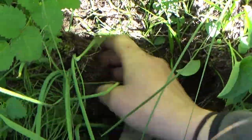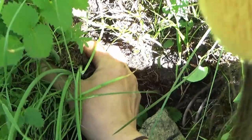I have proven to be an absolutely terrible fisherman, but if I were to catch fish, what goes really well with it are these wild onions.